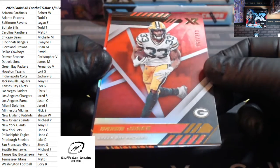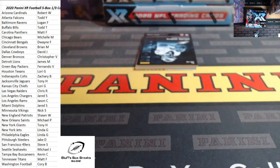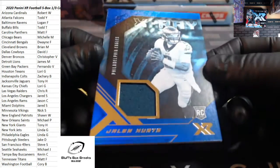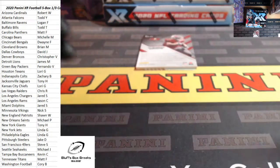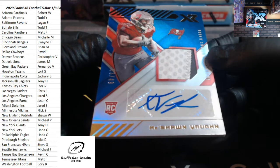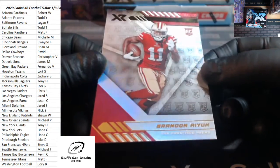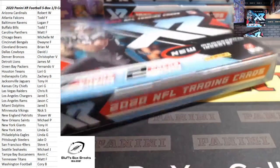Aaron Jones /249 red. Broncos KJ Hamler, rookie /249. Jalen Hurts X-ray, 42/49. Eagles going to Linda, rookie jersey. Bucks Keyshawn Vaughn /49. Chunky two color, popping out there. Tampa Bay. Kevin, Keyshawn, RPA, and base Brandon Aiyuk for the 49ers. Box number three.